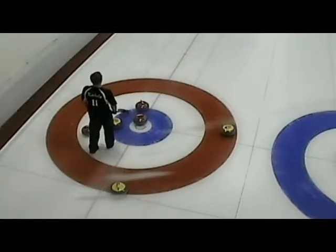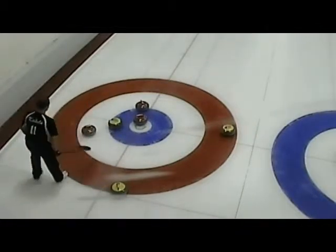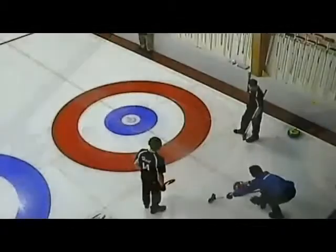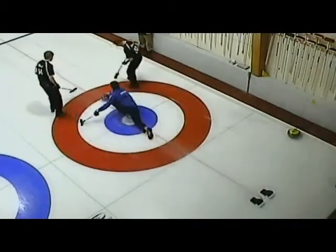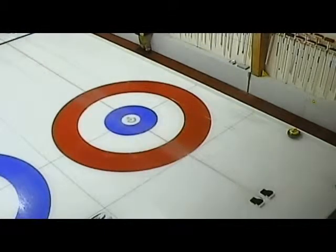Still discussing what the shot's going to be. Yeah, the team seems a little uncertain on this one. Looks like they want to play a heavy draw, just kind of tap the yellow back. What do you think? Looks like that's what he was calling. They motioned just about every shot, so it's not clear what they settled on. Broom looks like it's going to be a tap, maybe, or a freeze. Sweep is on it right away.